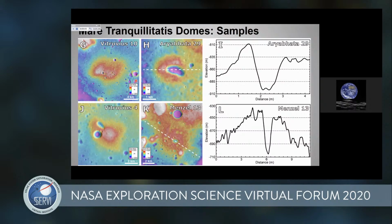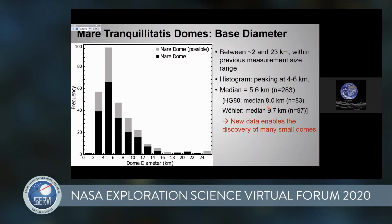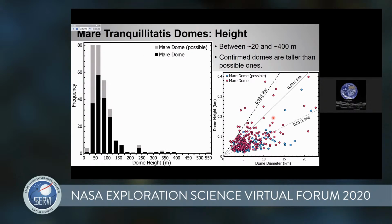Many domes have summit pit features. Here are the topographic profiles. Then we measure their dome-base diameter. We find that they are between 2 and 23 kilometers. This is generally within the range of previous studies. However, our new data, the high resolution topography, enable us to discover many smaller domes. We also measure their height and find they are between 20 and 400 meters.